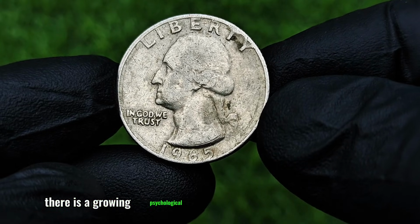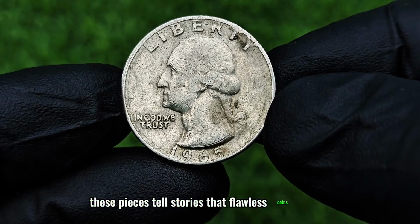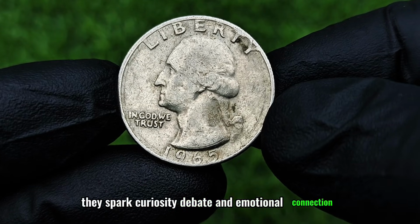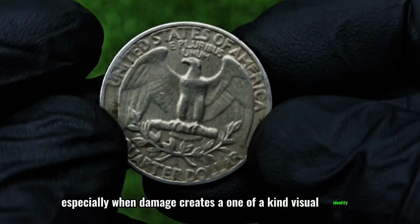There is a growing psychological pull toward coins that look dramatic, damaged, and extreme. These pieces tell stories that flawless coins cannot. They spark curiosity, debate, and emotional connection. Collectors compete for coins that feel unique, especially when damage creates a one-of-a-kind visual identity.